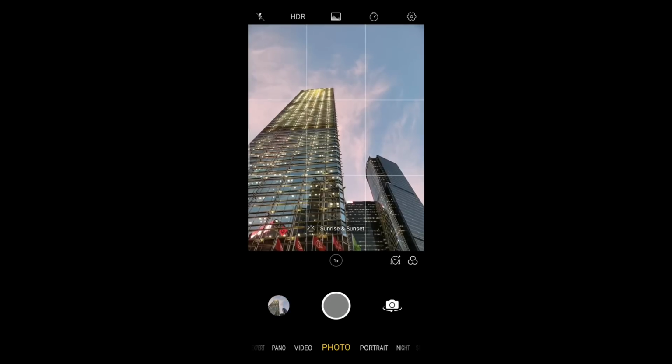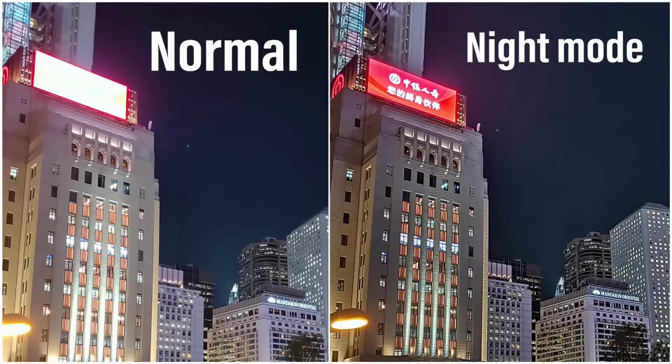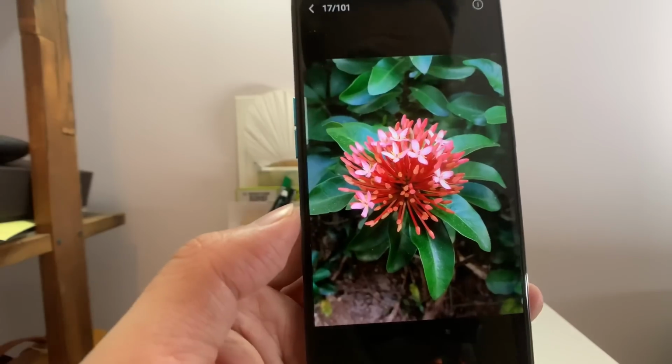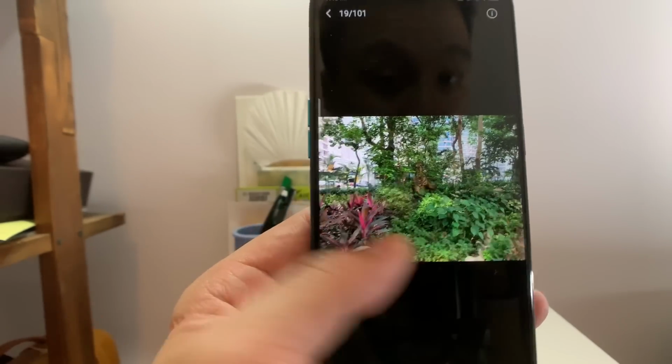On top of that, night mode will usually help with exposure. In these two images right here, you see that the normal shot kind of overexposed the light and blew it out, but with night mode it's a lot more balanced and you can see the light. But night mode also over-processed the image, so it does look a little bit fake, like a typical Huawei photo.